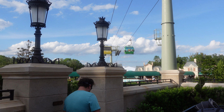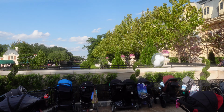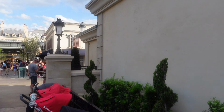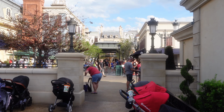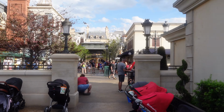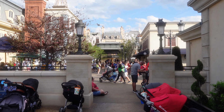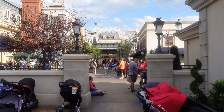So International Gateway over into France, right hand side that's been blocked off. And you actually come behind these hedges. We're using the bathroom real quick, and then the ride is directly ahead of us. And there's a huge line for the crepe area, but we might get crepes too. But we'll definitely get the ride on camera too. Super stoked.